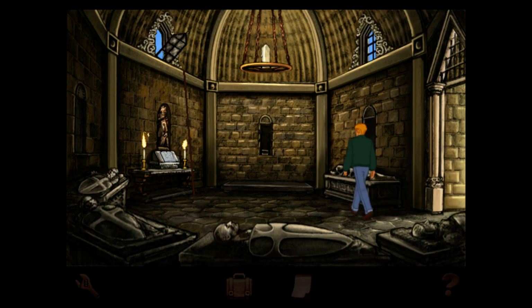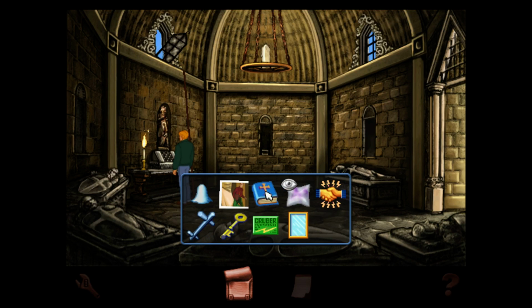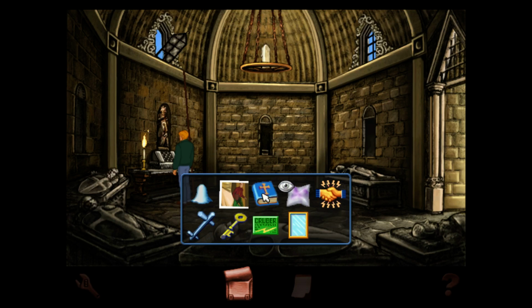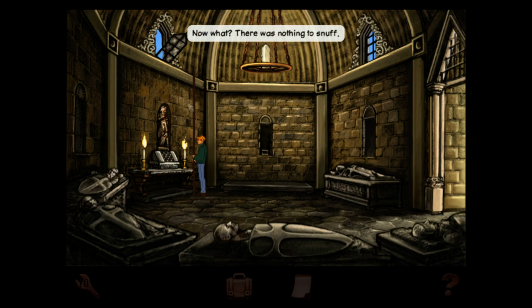Alright. So now we have the Bible. Let's look at the Bible. It was the Spanish Bible I borrowed from the mausoleum. Well, I took the Bible. I guess that is any amount of help. So, this... Now what? There was nothing to snuff. Feeling like an idiot, I put it down again.